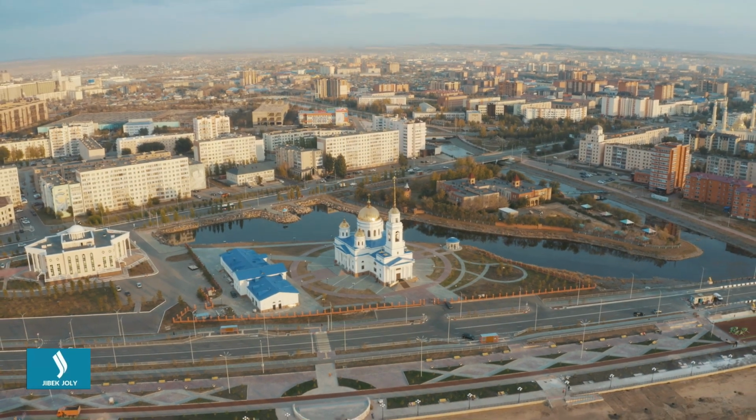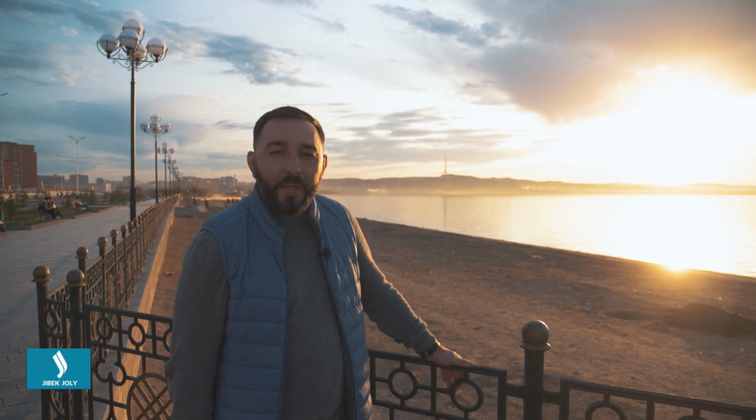We often underestimate provincial towns, but their history can keep secrets that will surprise even the most demanding tourist. And the trip to Kokshetau is an excellent proof of this. Discover something new with us. Welcome to Kazakhstan.